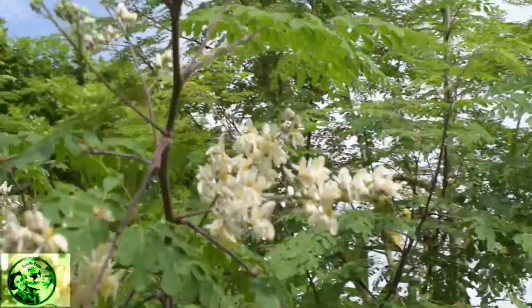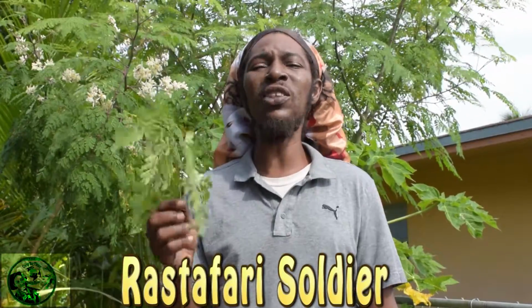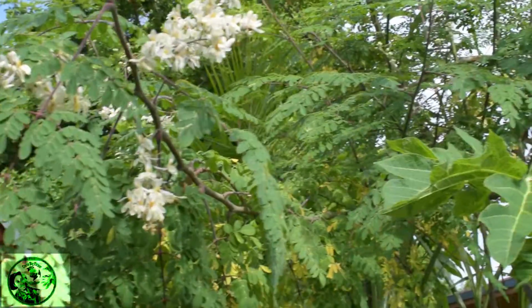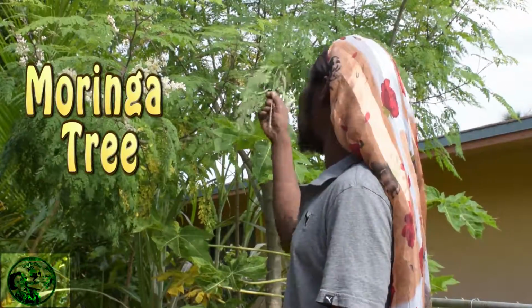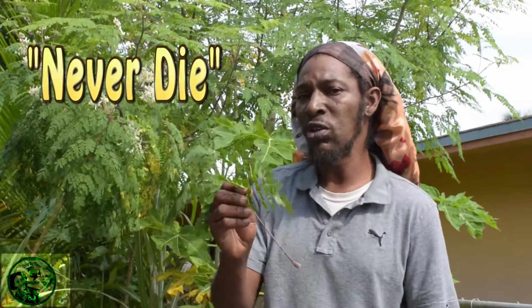Everything on this tree can be eaten, can be used, full of nutrition factors. I'm going to let you know some of the nutritional factors that are available. Just a moment. But I just wanted to show you my beautiful Moringa tree. It is now blossoming, and I have my first Moringa pod out. Just wanted to show you. Especially the blossoms. The blossoms are sweet.